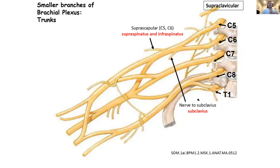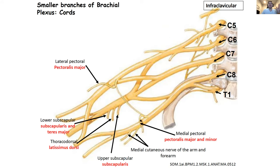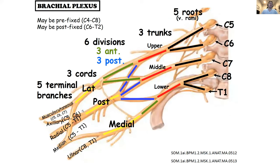Then, so that's one. These aren't super important if you want to know them. Again, not super important clinically, right? They do like thoracodorsal and latissimus dorsi because it's such a big muscle in your back, but some of these are very small. It's great if you could draw them out, but not super high yield.